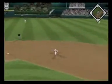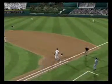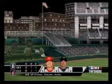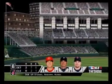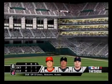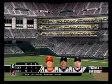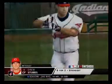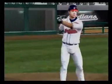On the ground is second. Throw to first in plenty of time, and the side is retired. So one run on two hits, no errors, and no one left on base. To the bottom of the sixth inning, Tigers are out in front, 2-0. Drew Stubbs will be the batter as we get things going in the bottom of the sixth.